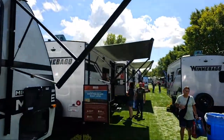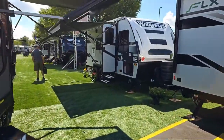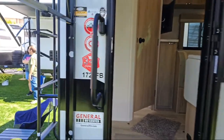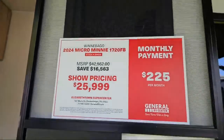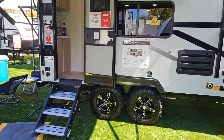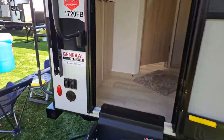Let's go and see this little tiny mini Winnebago. It's a 17-foot, 1720 FB, running at $26,225. The exterior is really pretty, very sporty looking, dual axle with the awning, storage. Let's go inside and take a look.